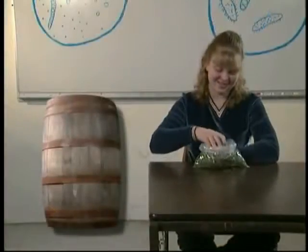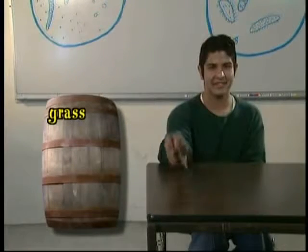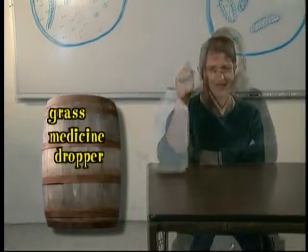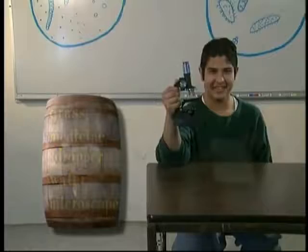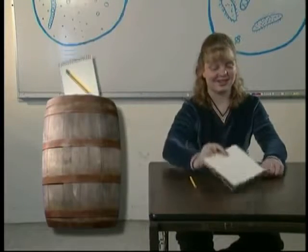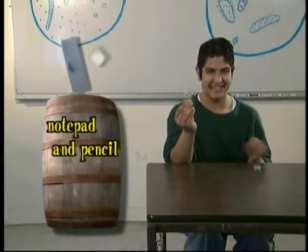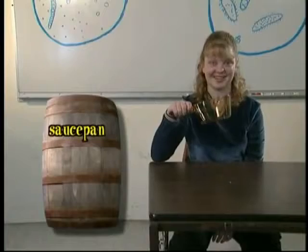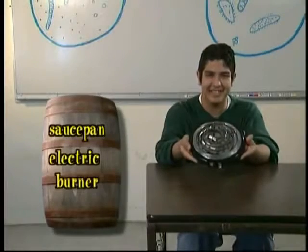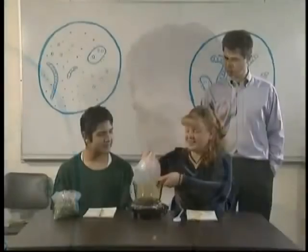For today's experiment, you will need a handful of grass, a medicine dropper, some distilled water, a microscope, a notepad and pencil, microscope slides and covers, a saucepan, and an electric burner. Be sure to ask an adult to help you gather these materials and to carry out the procedure.